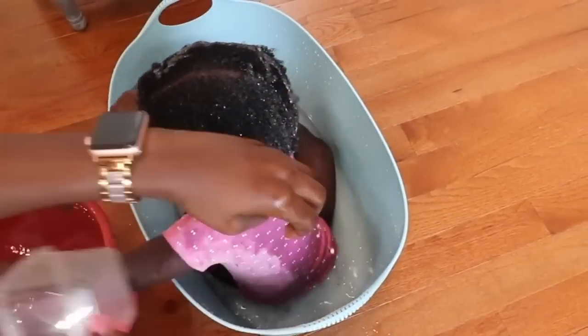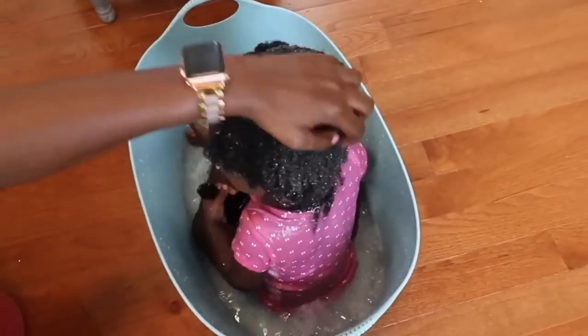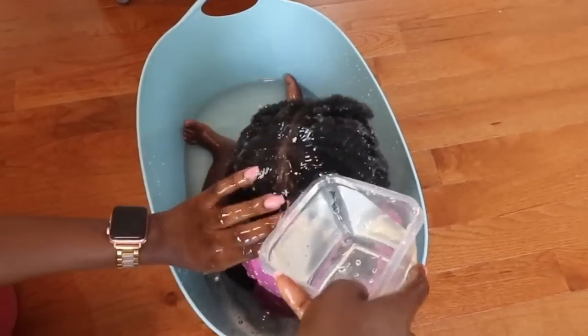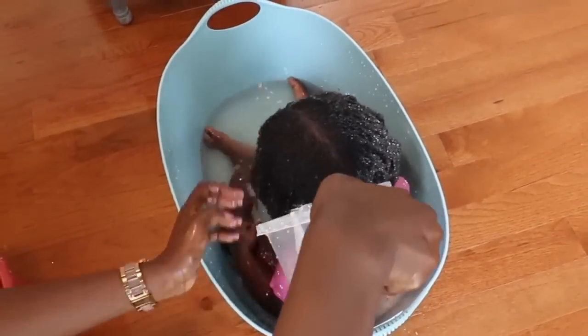Anyways, all I'm using here is her Aveeno baby shampoo. This is what I use to wash her hair. I'm also going to use the Aveeno baby conditioner to condition her hair. And then after that, I'm going to let her play a little bit and then I'll take her out of the tub and give her her shower.